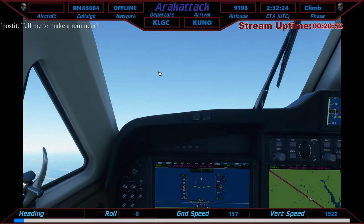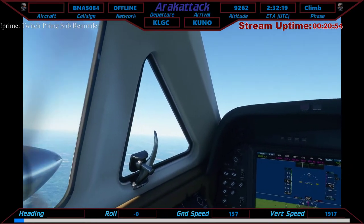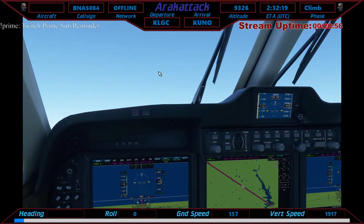Not variable pitch props. They have them curved like scimitars. Oh, so basically it's an outboard turbine, essentially. Like, it's shaped like a turbine blade. That's pretty cool.